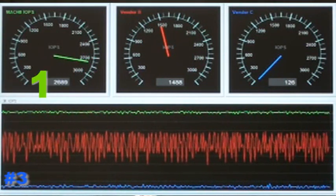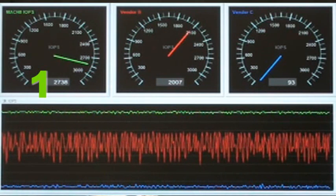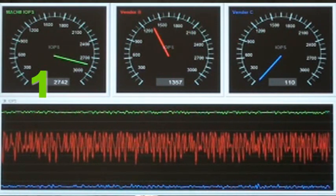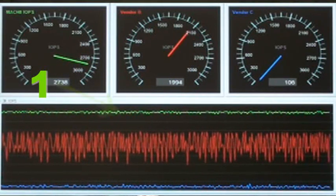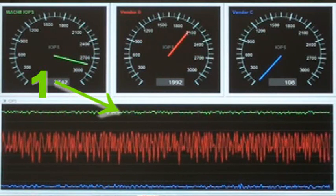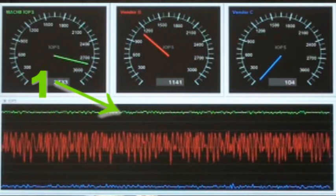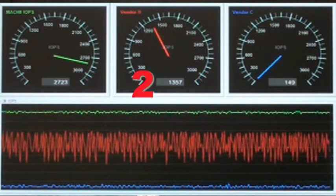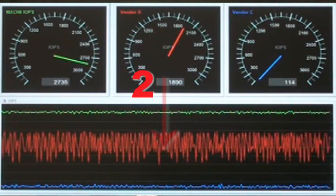Now, SSD number 1, which happens to be my STEC Mach 8 IOPS drive, is showing us a pretty good, consistent 3,000 IOs per second, give or take. And if you look at the strip chart, he's fairly solid, a fairly flat line in terms of his access. So good, consistent I/O.